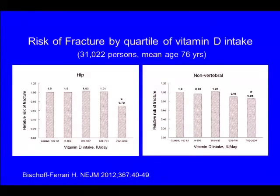Now, the range of intake in that highest quartile was 792 to 2,000 international units. But importantly, the median intake was 800 units. Just about all of them were on 800. There were a few stragglers with higher intakes. So don't interpret that you need 2,000 units here. The median intake in that quartile was right on the 800 line. For non-vertebral fractures, you see drifting downward and a significant 14% risk reduction for fracture there.